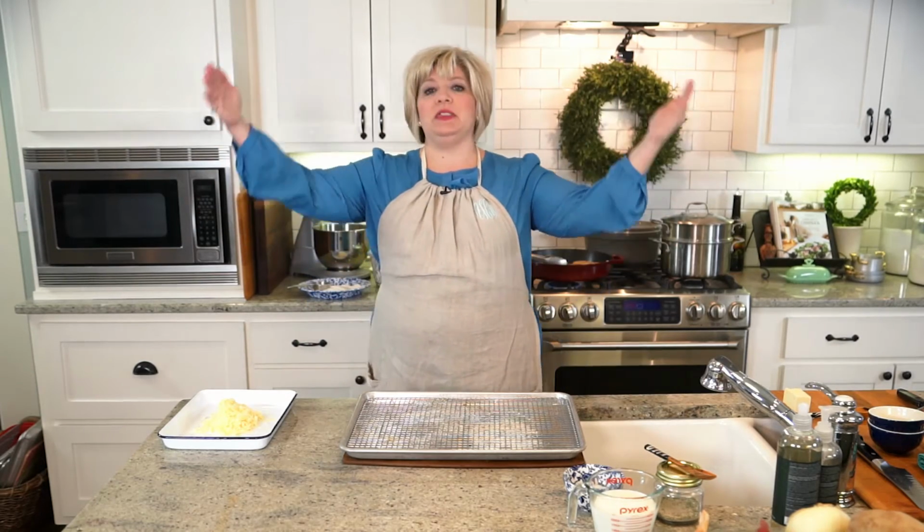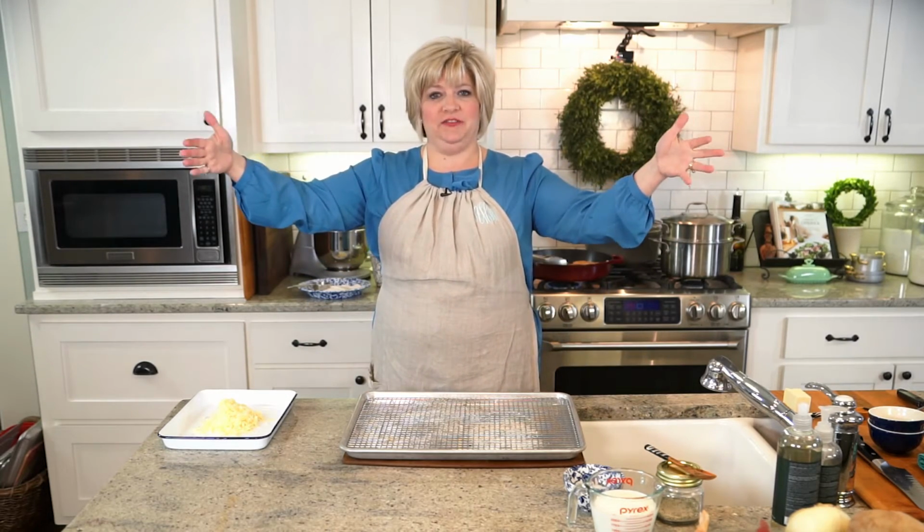Side note, this is parentheses. You don't want to flip pancakes. That's one of the few things that you don't want to flip a couple of times. You'll actually lose your loft.